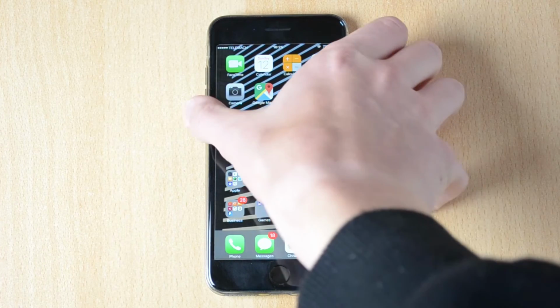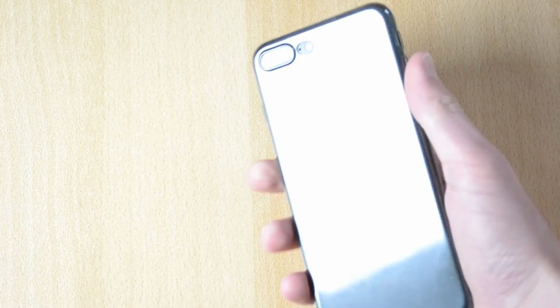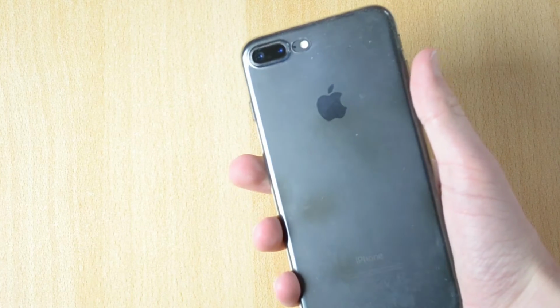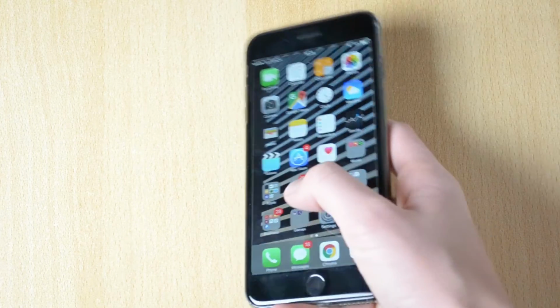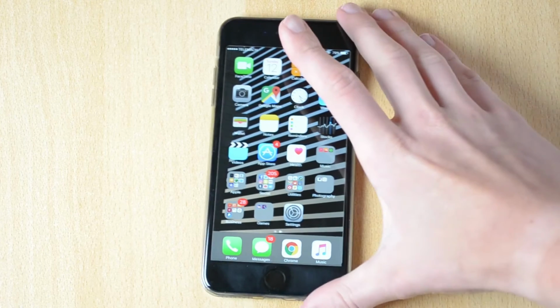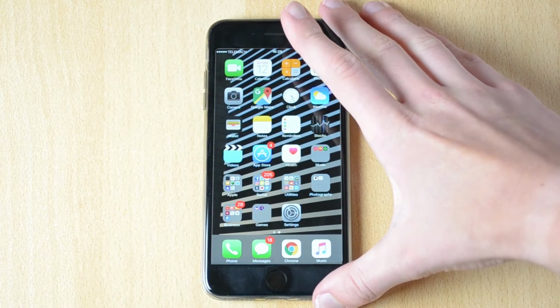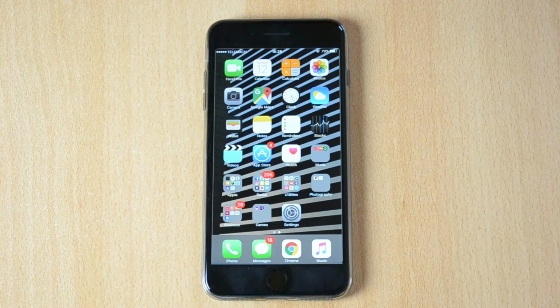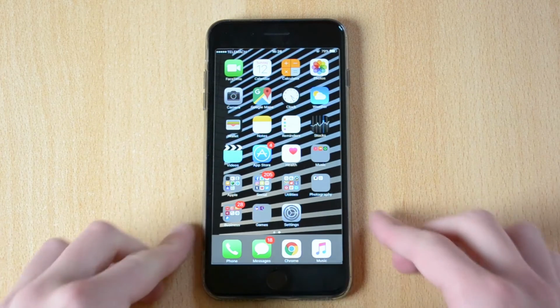Today I'll be showing you guys what's on my iPhone. This is an iPhone 7 Plus, and I have a clear TPU cover on it. Here it is, 7 Plus, 256 gigabytes. This phone is definitely really cool. It's really fast, it works great, and the camera is just outstanding, and it's probably one of my favorite features of this phone. So let me just move this light a little bit so it's not too overpowering. So here is the phone.